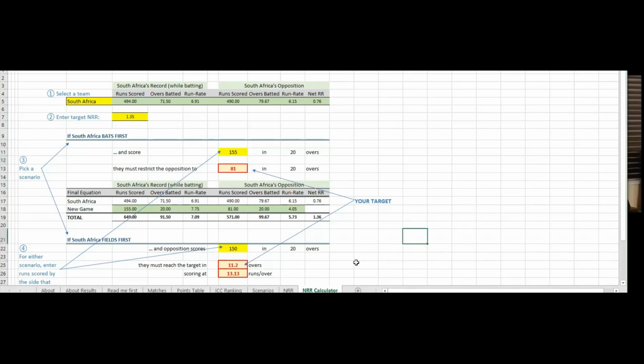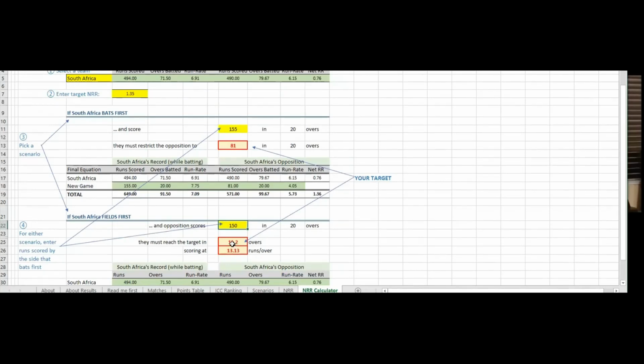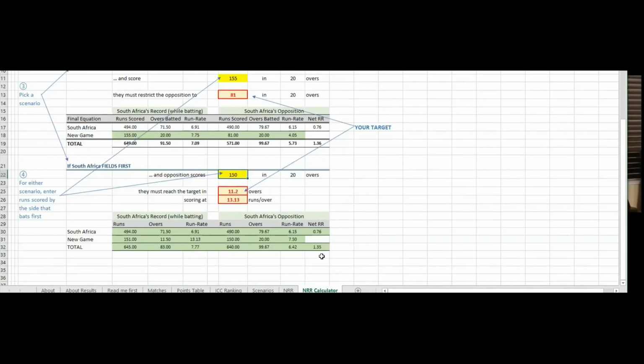This is what it looks like if you were to field first. Let's say the target is still the same. You are sitting at 0.76. Your target is 1.35. And now this is the situation. South Africa is now fielding first. In this case, let's say the opponents bat first and they score 150. South Africa now will have to reach the target in 11.2 overs and not the whole 20 overs. They have to reach 150 in 11.2 overs, scoring at the rate of 13.1. And if they are able to do that, then if you do the final computation, you'll see that they'll have hit the target run rate.